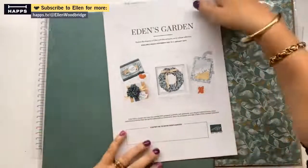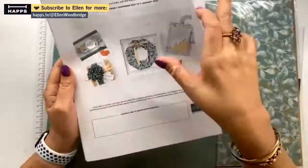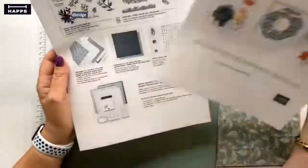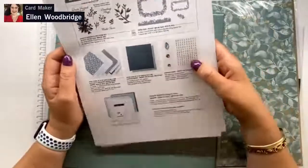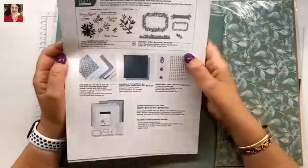So this is the Eden Gardens Sweet and promotional flyers, available from the 2nd of November until the 3rd of January, or while stocks last, of the paper, the cotton paper, and the gems, which include the marquee shape.